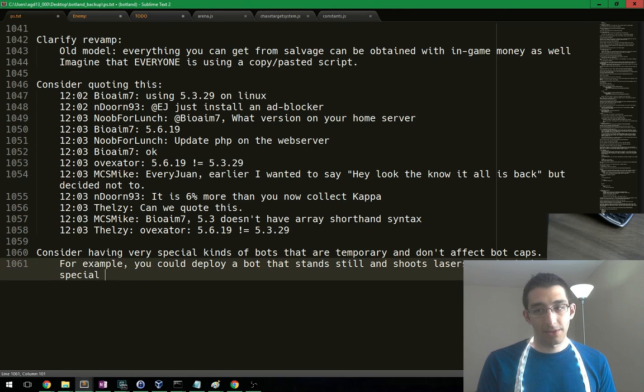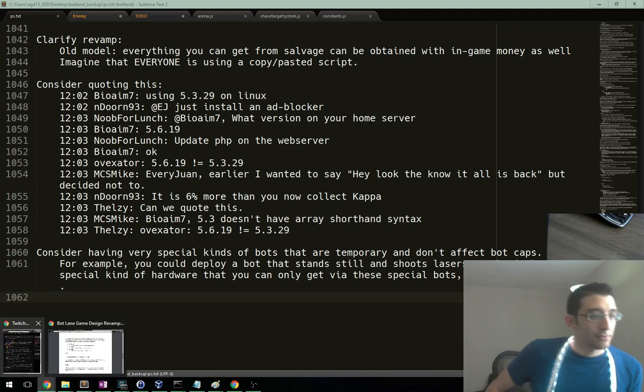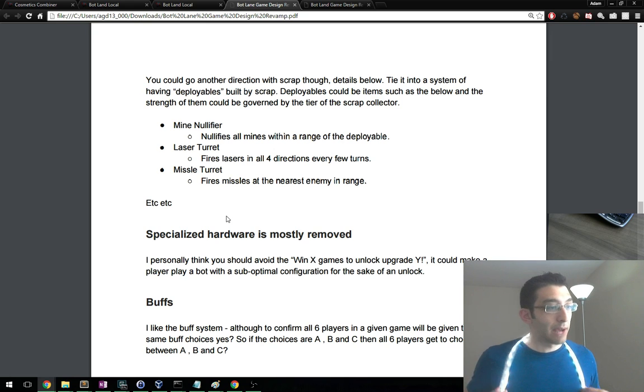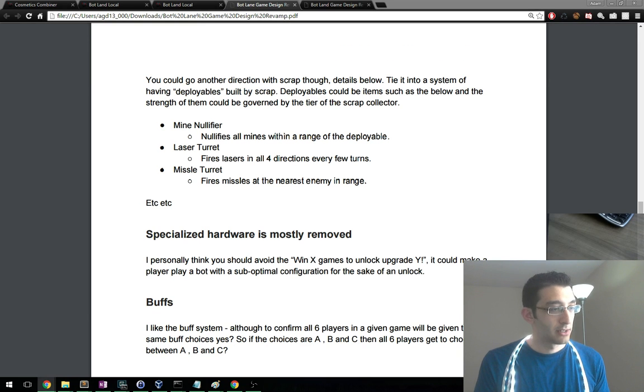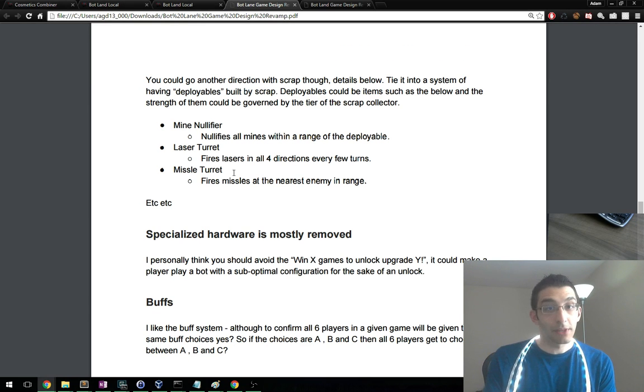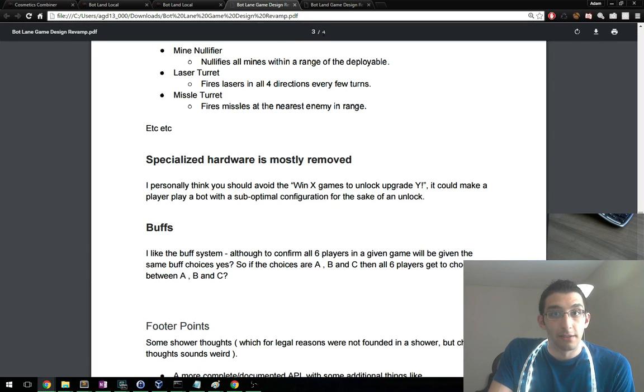Maybe it has a special kind of hardware that you can only get via these special bots, e.g. mind nullification. Oh yeah, Delzy, no, that's exactly what I wanted the PDF to do as well. I'm very happy with this, and I also want to give you some points for putting in the time. I really appreciate that. And that's what we need right now, is just a lot of thought in the game design of Botland.